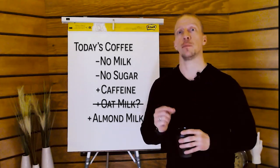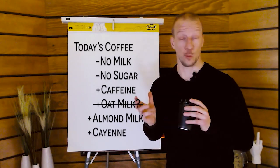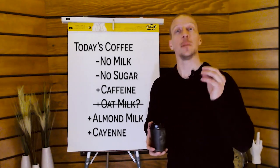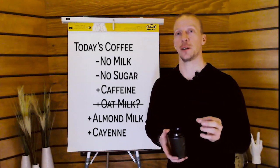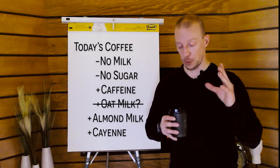She said, I want to put a little bit of cayenne pepper in the coffee. I said, why would you do that to me? She said, because it actually cuts through the bitterness of the coffee that the sugar usually does. Okay, so here we go.